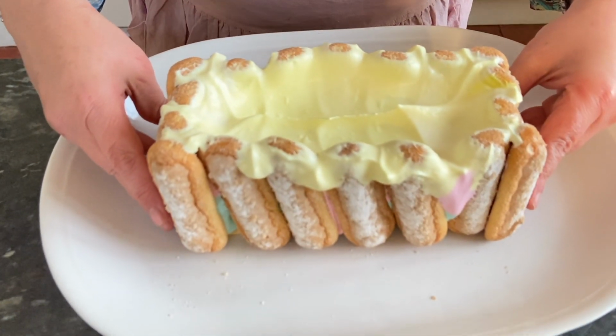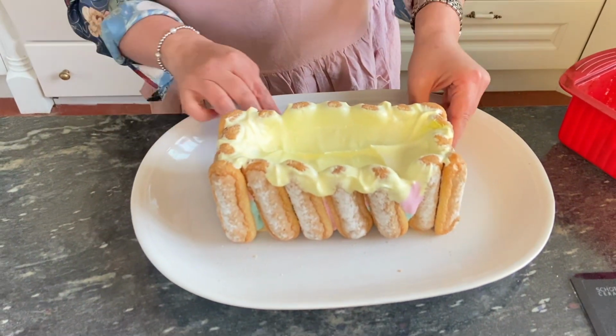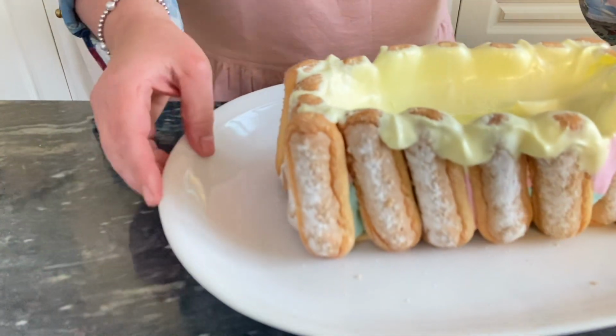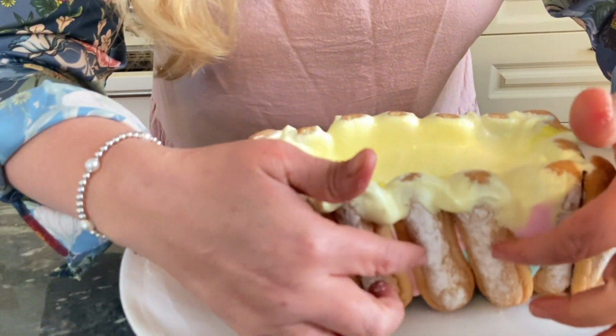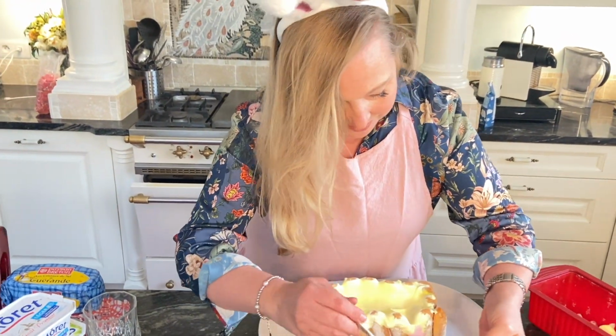Look at that. So now you see we have a little tower and our colors are starting to bleed through a little bit. So what we're going to do is we're going to spoon the fruit all around the outside.